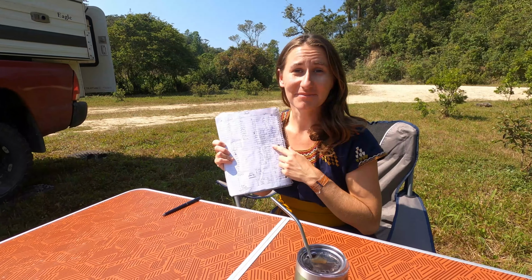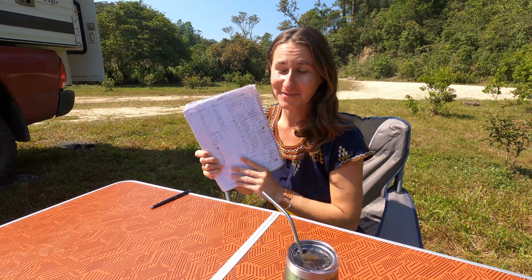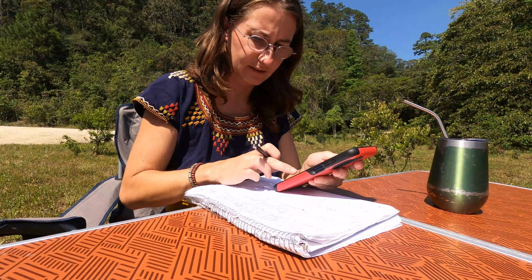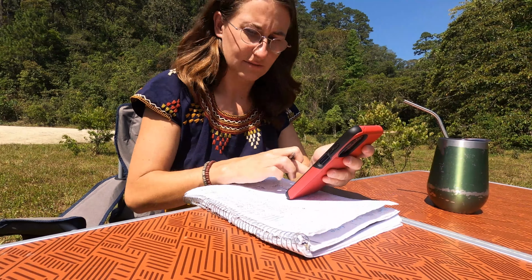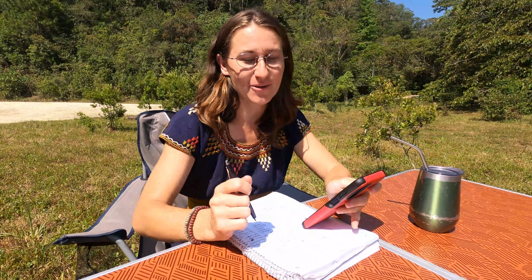And as you can see, by the end of the month, it is quite a messy page. So I'm going to calculate everything now, just to know how much we spent on every category. Let's do this together. Okay, so we're done with calculating everything. It's always quite a work, and we're now going to go over everything separately.